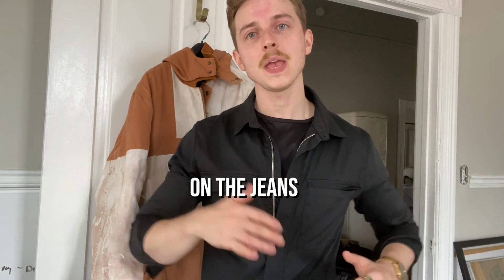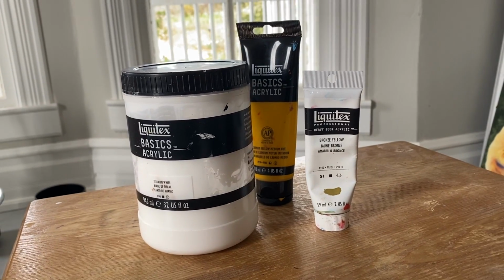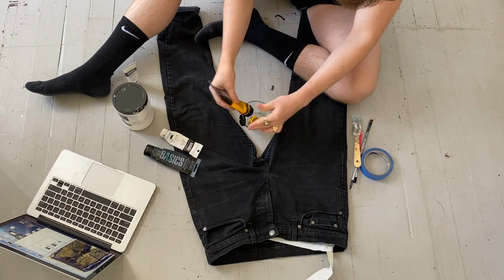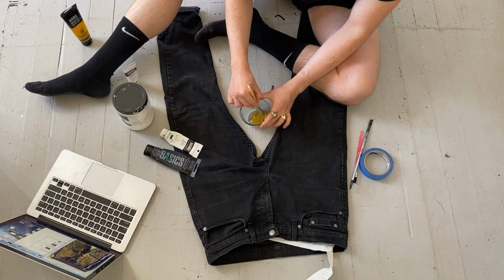And finally, there's the method that we're gonna go with today, where we're gonna mix some acrylic paints with a fabric medium. So what this is gonna do is essentially transform my acrylic paint into a fabric paint by incorporating those ingredients that help it bond to the fabric to give it that slip and a little bit more shine and make it a little bit more washable. Since these are going on jeans, I want them to be able to go in the washing machine if necessary.